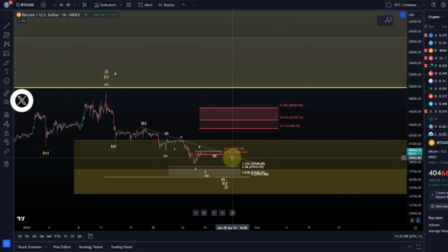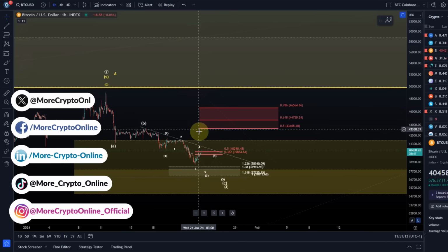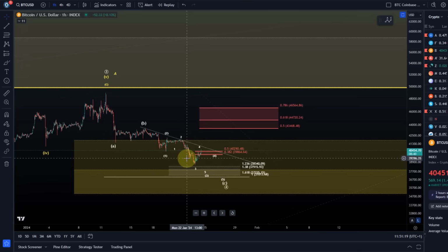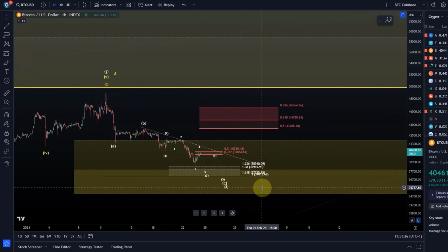We see a first initial break above micro resistance, which is a positive sign for the bulls. That indicates that a low of sorts might already be in place. However, it's too early to say that because this move to the downside can easily morph and transform into a diagonal pattern. So let's talk about the options.